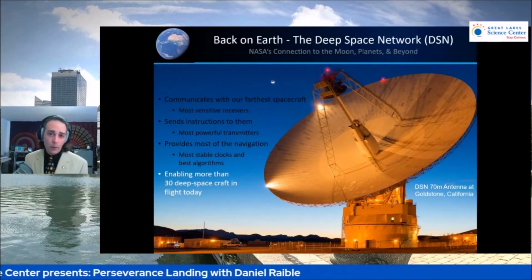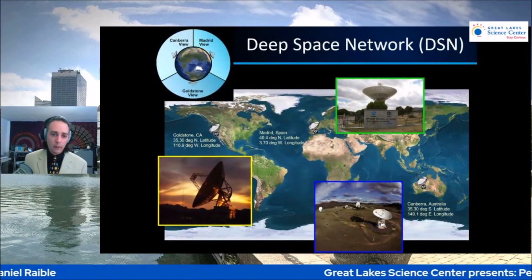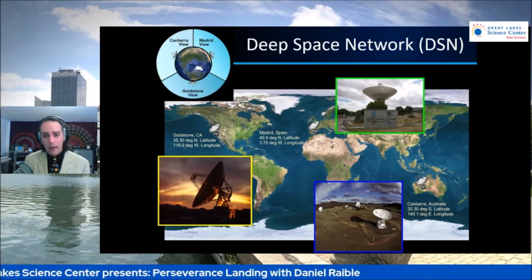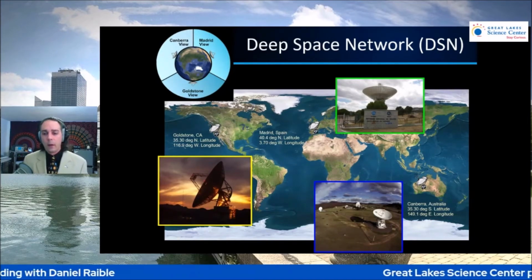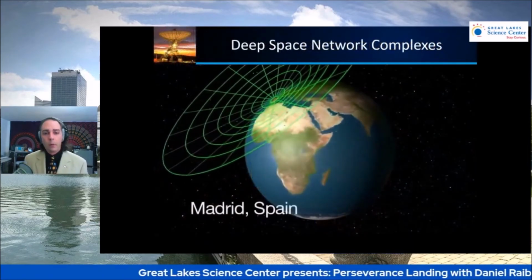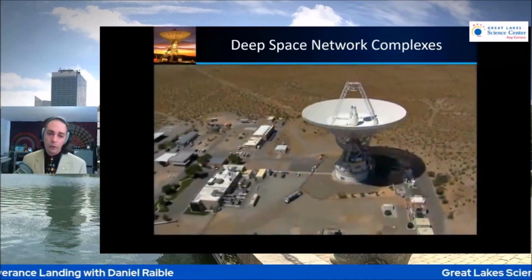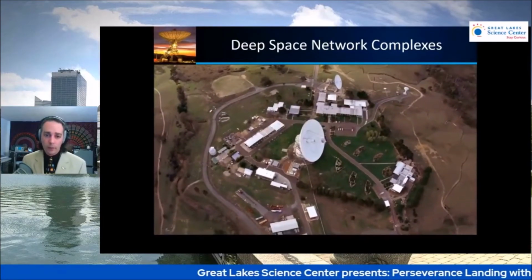So the DSN is a network, the deep space network, and there are 3 facilities for the DSN spread across the planet. We have one in Goldstone, California, Madrid, Spain, and Canberra, Australia. And the reason that these sites are picked is because they're roughly 120 degrees apart from each other on the Earth. And so whichever way the Earth is rotated, you are able to use one or sometimes even 2 of these ground terminal facilities to communicate with one of the deep space craft, such as Perseverance.